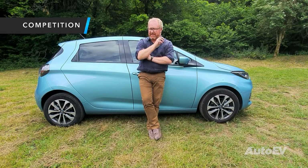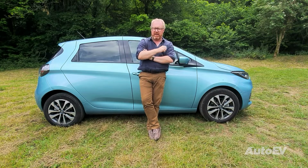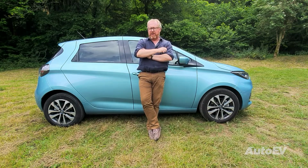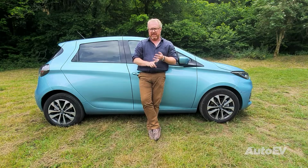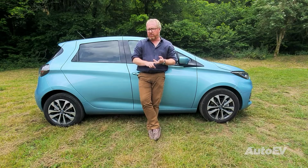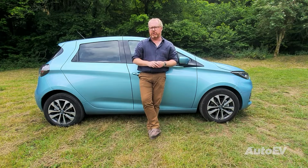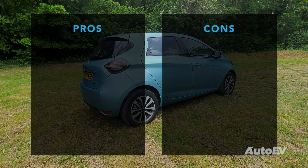Now, as I said before, it's the small supermini EV class that seems to be bursting with new models at the moment. We've already seen the Mini Electric, we've already seen the Honda E, and also the Peugeot E208 and the Corsa E. These are direct rivals for the new Zoe, but then lower down the price bracket we've got the Volkswagen Group triplets, which are the Seat Mii, the Skoda Citigo, a car which we're going to be testing soon, and also the Volkswagen E-Up. But Volkswagen are also about to come in at just over the £30,000 bracket with the new ID.3, which should launch later this year.